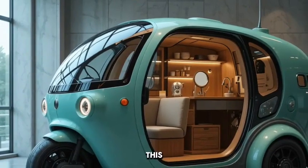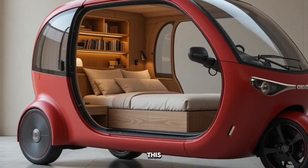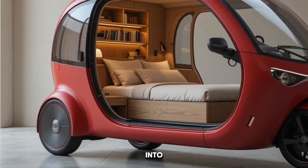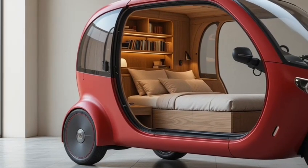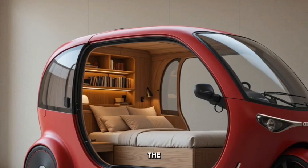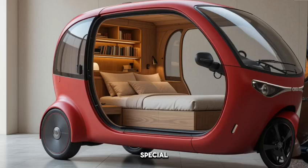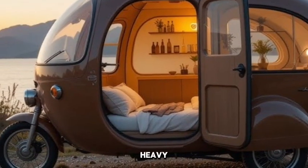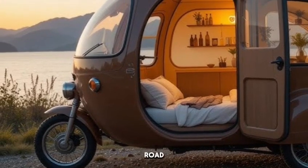Now think about this, parking. You don't need a giant spot like a typical RV. This 3-wheeled marvel fits into urban spaces, remote trails, and even narrow alleys. It's built to go where bigger vehicles can't. Whether you're stealth camping in a city or tucked away in a forest, it adapts. You don't need a special license. No heavy-duty maintenance. Just you, your camper trike, and the open road.